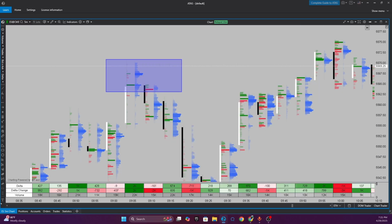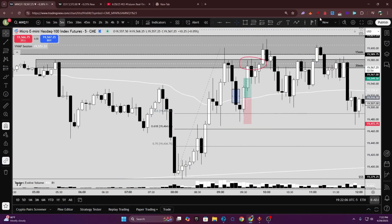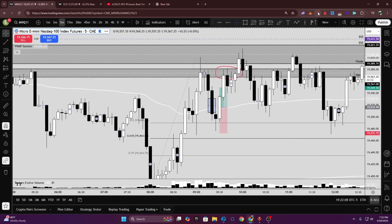You have to know where price may want to target and the overall areas where price may want to head towards. I did not really see price moving lower for the day because there's no real area that needs to be taken out that is pretty nearby. So we did not enter shorts there as well. But yeah, that's pretty much it.